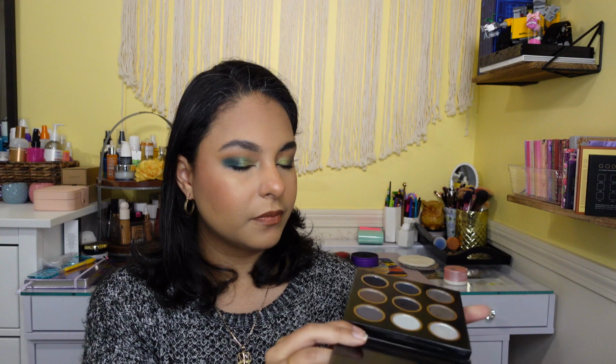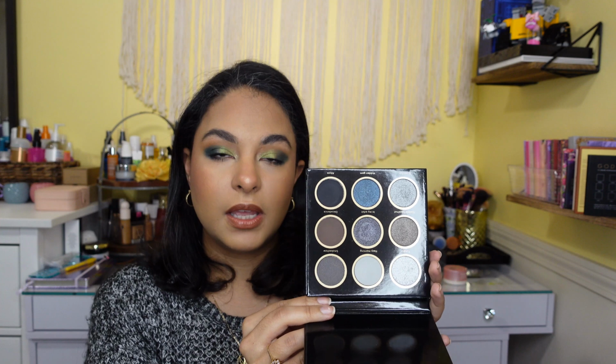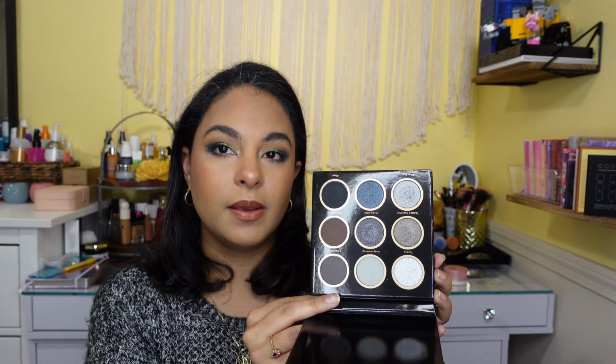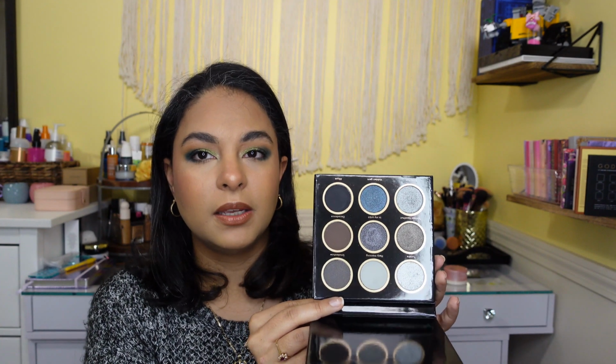The next one, you're probably going to be really surprised because I do tend to gravitate towards colored shadows, but this one just shook me. I bought a bunch of Glam palettes. I haven't used the majority of them. This one is one that I have used. This is the Deep Feelings one, which gives me Natasha Denona Glam palette vibes. It reminds me of the ColourPop Smoke something palette, those dark cool tone palettes.